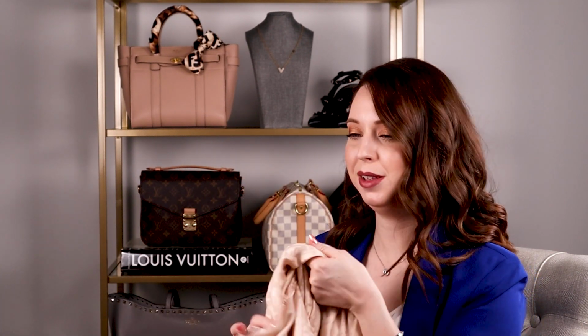I wish there had been a different color option because I now have two scarves in the blush family because my Burberry scarf is also kind of a blush, but the Burberry scarf goes with my trench coat. This is different, although I also have a blush trench coat, so we'll see, but I'm really excited about this.